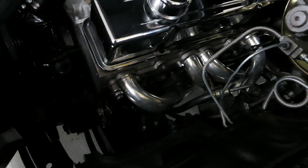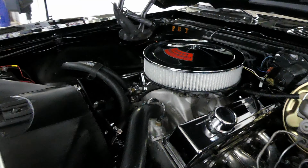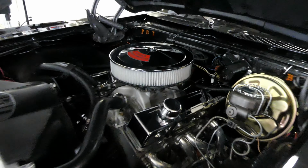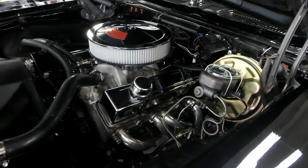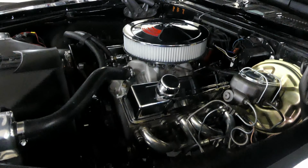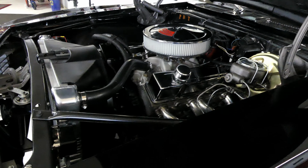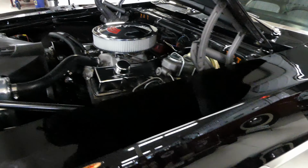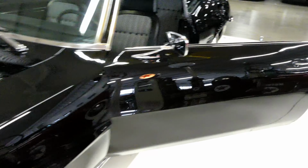That all matches down to some ceramic coated headers, dual exhaust. Those are Flowmasters underneath, has an aluminum radiator as well. It is a beast. And beautifully running machine is exactly what it is. That performance crate is also now matched with a recently rebuilt Muncie 4-speed transmission. And inside you'll find the Hurst short shifter.